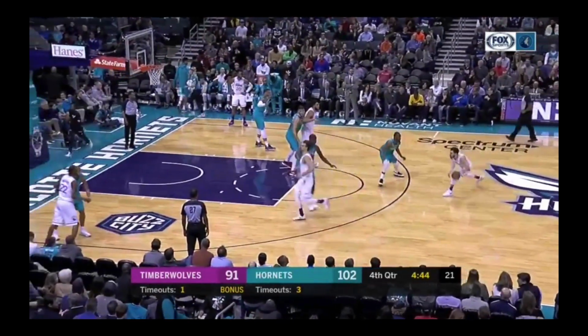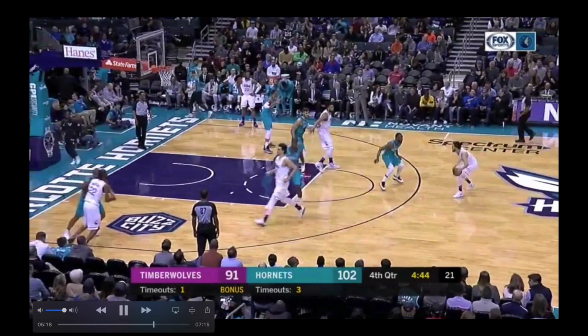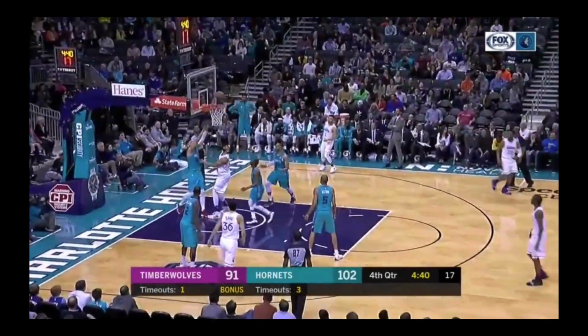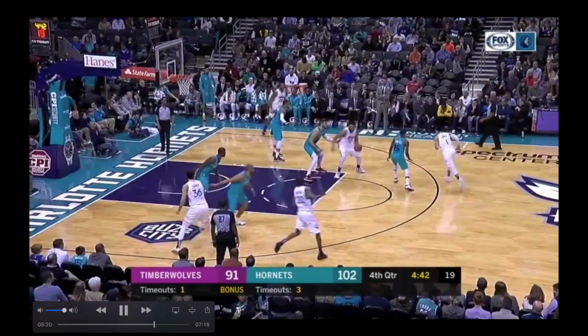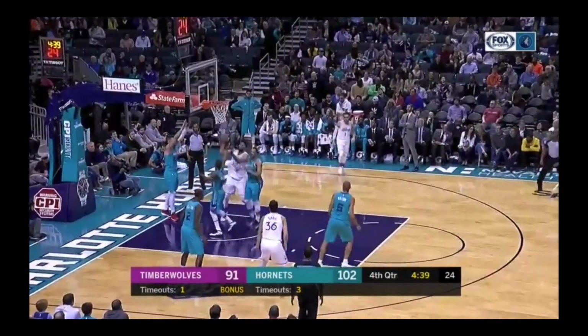Now, on counters, again, you want to make drives. If they take something away, quick spins and finish. So he drives, keeps the ball high, spins. Again, drive comes, defense comes, takes it away, keeps it high on the finish.